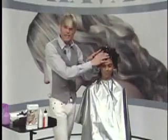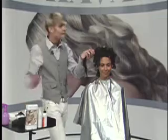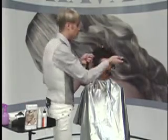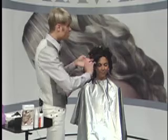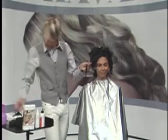Now we're working on our top section. So what we'll do is we'll go ahead and drop this down. We're still going to take the same diagonal sections, and we're going to have 3 rods in this section here. Again, we're pulling this down and towards the face, but we're going to do something a little bit different with this section. We're actually going to go ahead and wrap this upwards, and I'll demonstrate that for you.